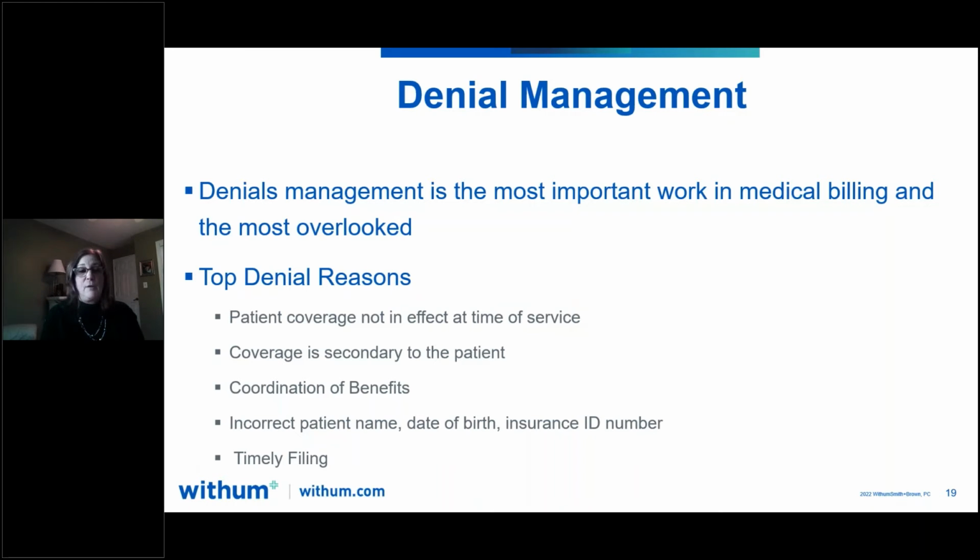Some of the top denial reasons are: patient coverage is not in effect at the time of service. Coverage is secondary to the patient. So usually coordination of benefits should be addressed with the patients when they come into the office. Incorrect patient name, date of birth, insurance ID numbers, timely filing, right? So timely filing is more on the medical practice side, where claims are not submitted within 90 days. And 90 days is the general time frame for insurances to deny a claim for timely filing. And if that happens, you're not able to file that claim again.